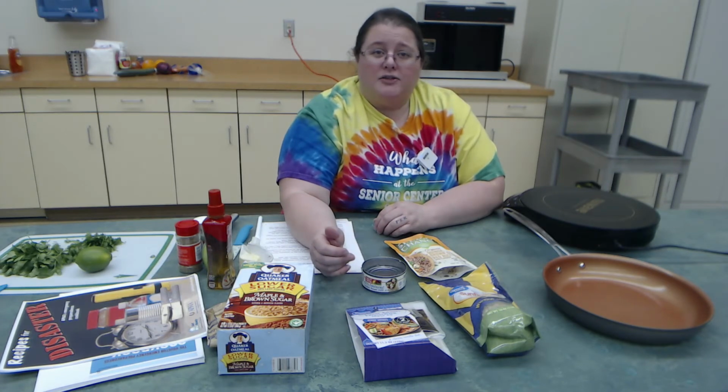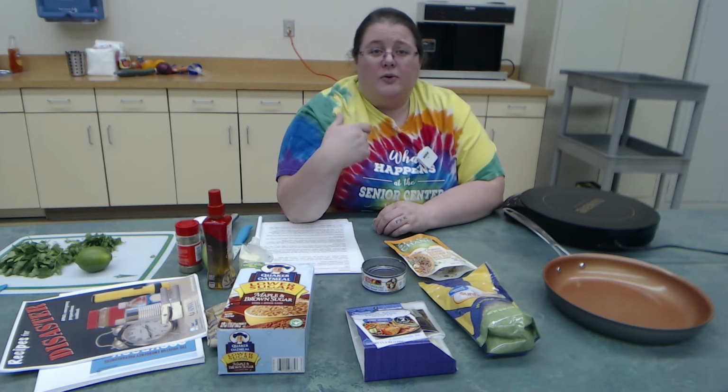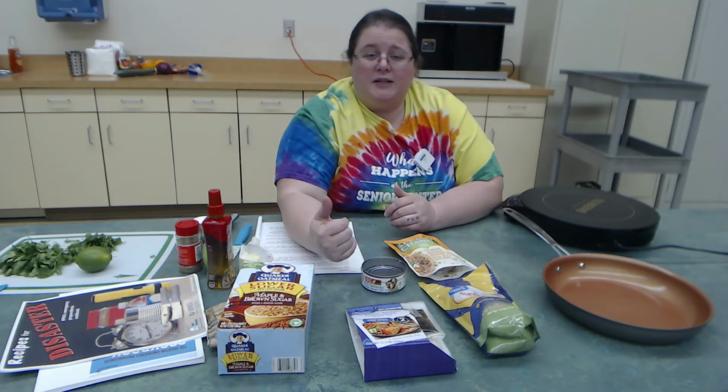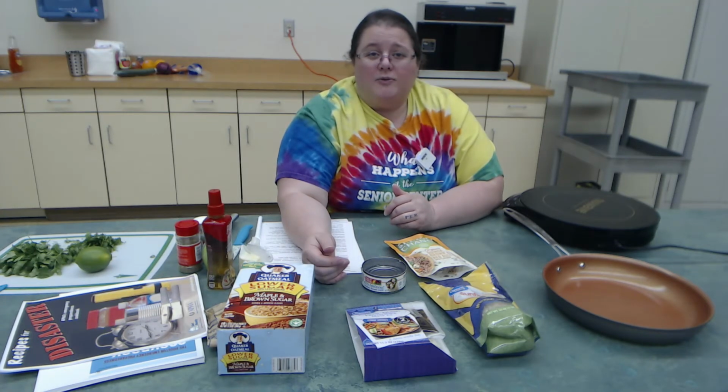There's a lot of packaged and boxed things you can do. Quick cook mac and cheese, quick cook, all those kind of things that you can, kind of instant prepared, instant mashed potatoes, are all viable choices that you can have in your kit.